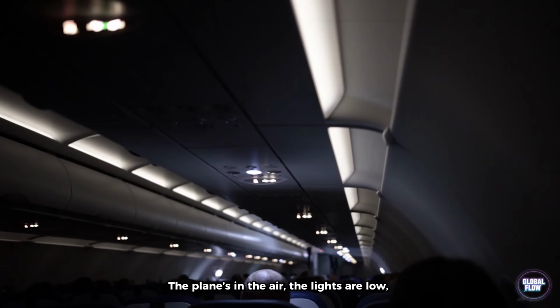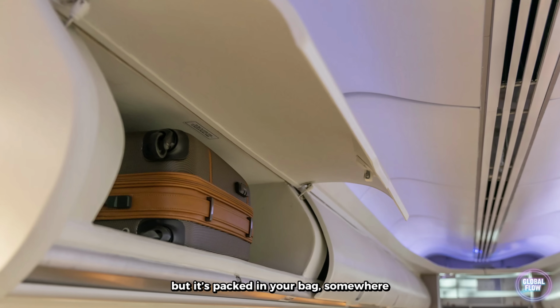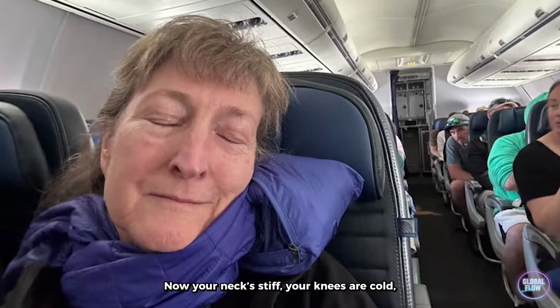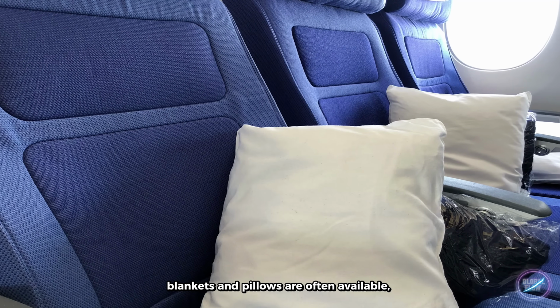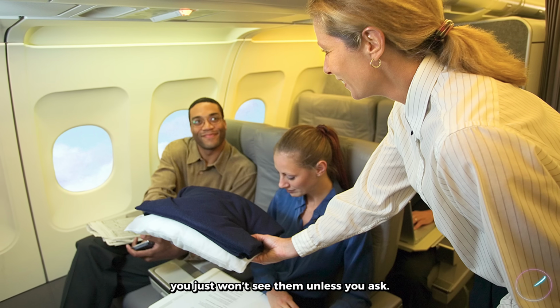The plane's in the air, the lights are low, and that cabin chill starts creeping in. You reach for your sweater, but it's packed in your bag, somewhere up in the overhead bin. Now your neck's stiff, your knees are cold, and sleep feels like a distant dream. Here's something most travelers forget. Blankets and pillows are often available. You just won't see them unless you ask.